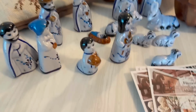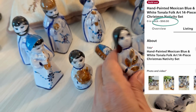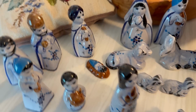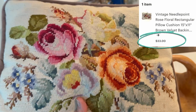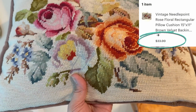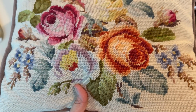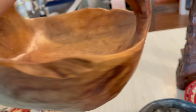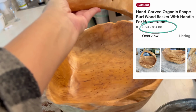So what sold? This really beautiful little nativity scene that I got just a couple of days ago, hand painted in Mexico. And this pillow also sold pretty quickly. I mean, I just got this. When was it? I don't even know where. Forget it. And this beautiful, beautiful wood basket sold.